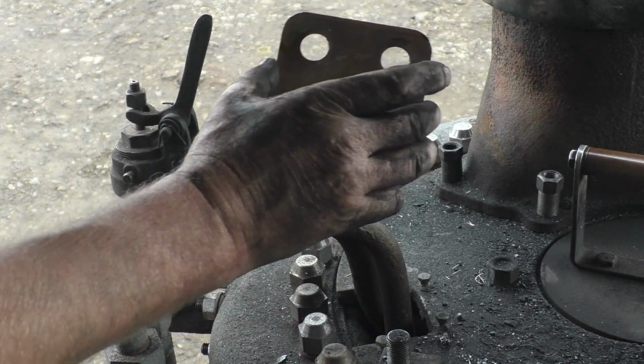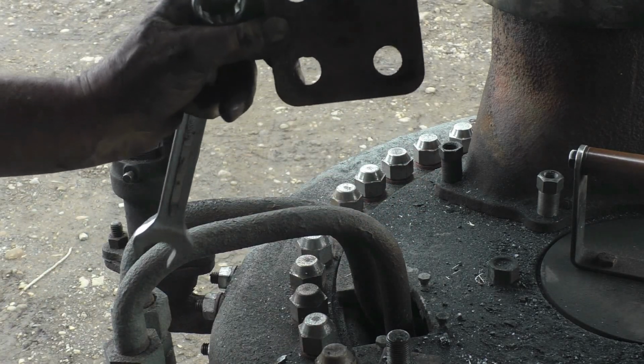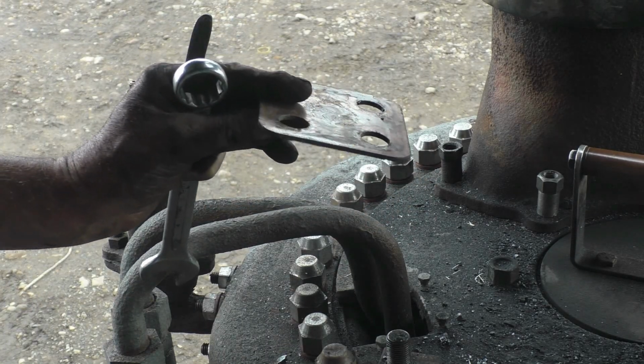That's a blanket plate, a cutlery head here, copper. Plasma tail makes easy work of jobs like that.